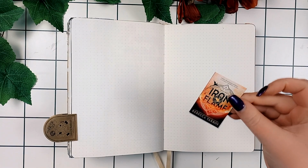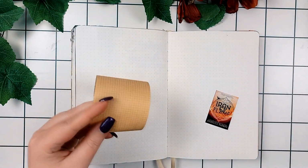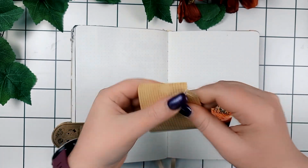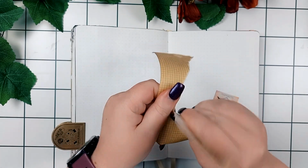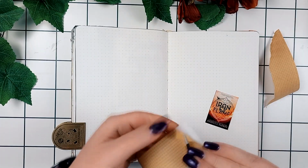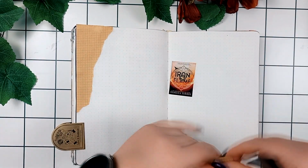On to the next one, and guys, I have finally read Iron Flame, and where to start with this one? I don't think I have many positive things to say, so if you don't want to hear anything critical about Iron Flame or Fourth Wing, skip ahead, please.